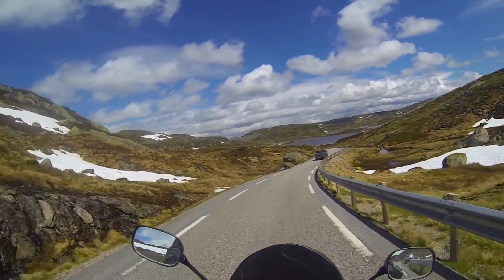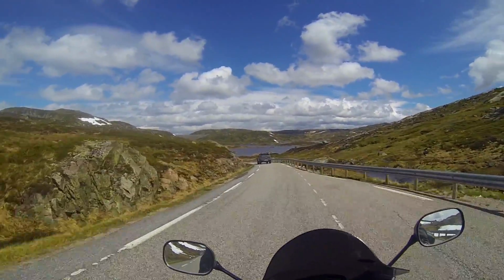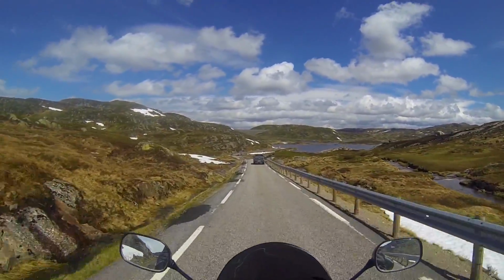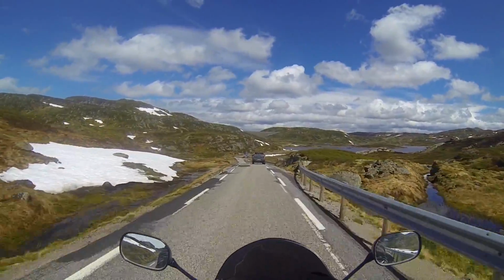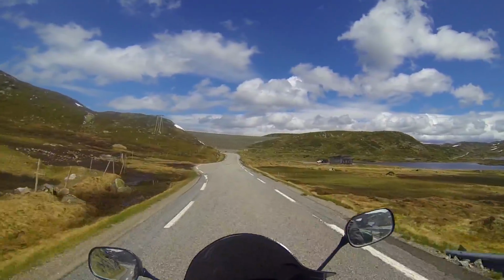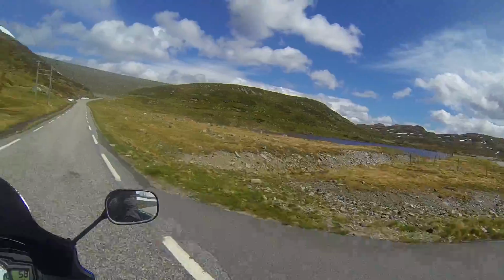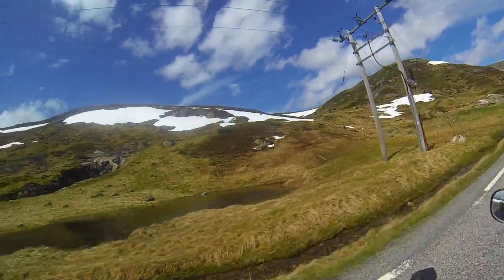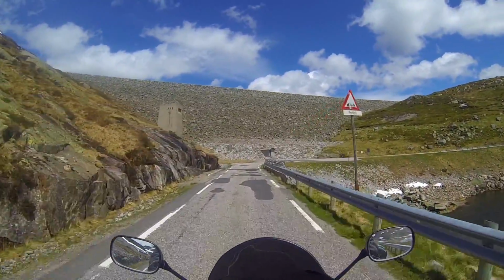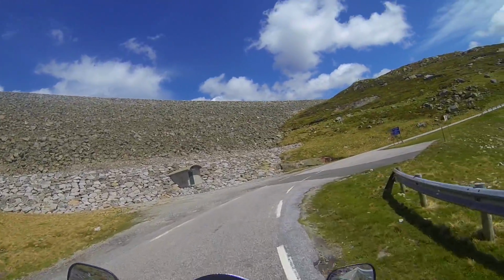I heard about this dam that somebody came up here not so long back, and they were saying have a look up here. He said there was lemmings up here. Look for the lemmings, he said. I thought he was pulling my leg. Look at this. I don't know if you can see this, ladies and gents. Oh, there's a big tunnel there, but I think it's a big dam. Look at it. Just massive boulders. It's huge.